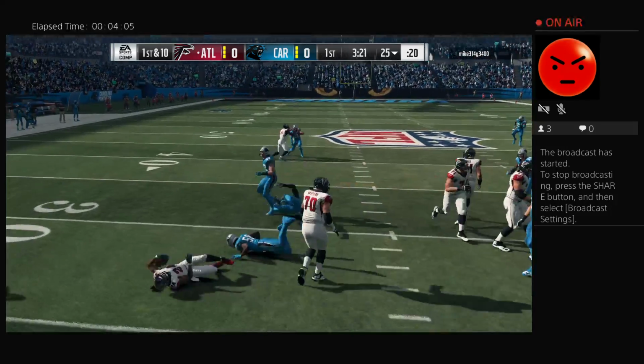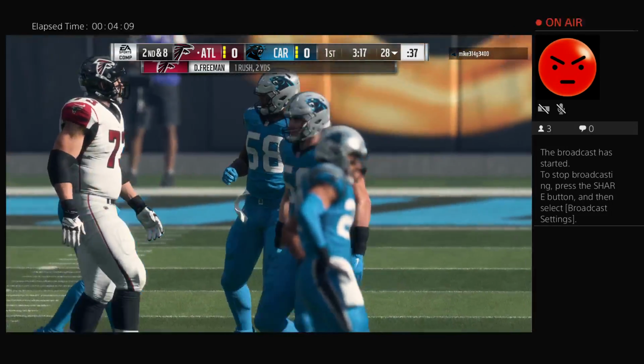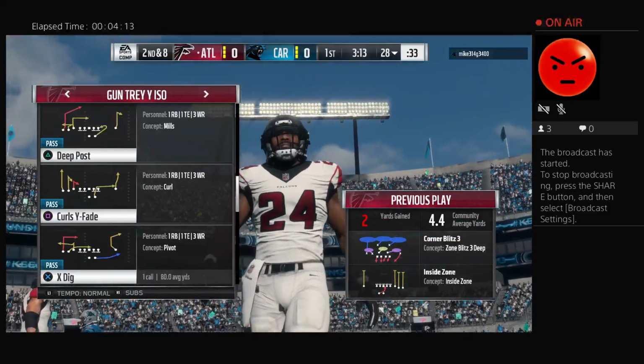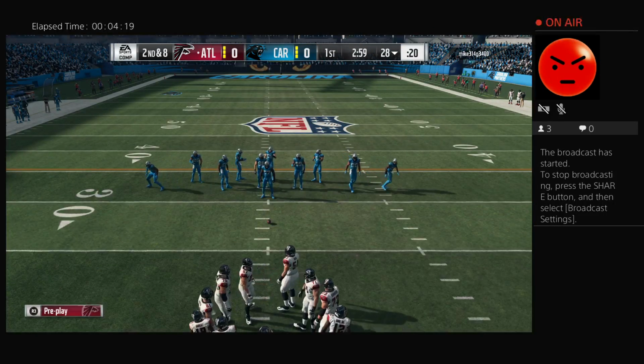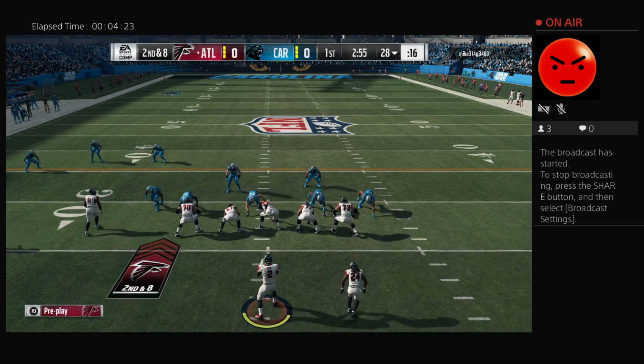First carry for the tailback, Devontae Freeman. Only a couple there as he'll be brought down about the 28. Well, if the coaching staff's doing a good job upstairs, they'll file away what they just saw from the defense right there. They sold out to stop that running play. I'd say keep that in mind. They want to try that again. Go play action, hit them over the top.